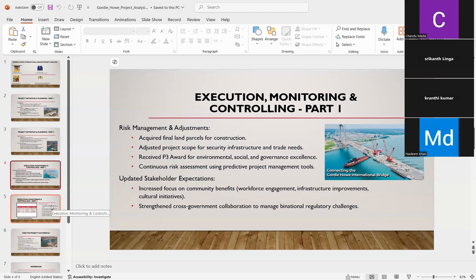The project also won the P3 award, which recognized its great management and focused sustainability. This was a big achievement.